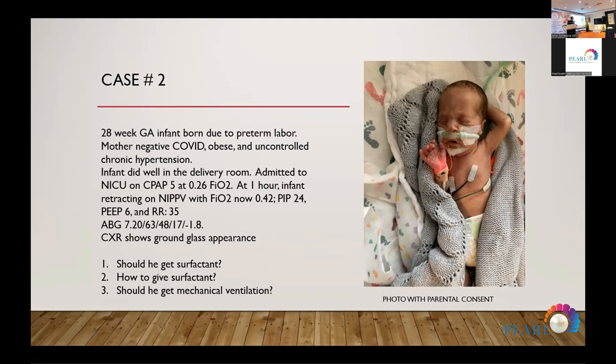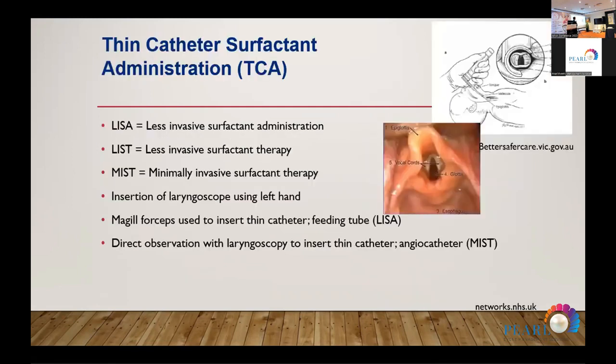So again, same idea. We're on 40%. If this kid was on 80%, you guys know the answer. I wouldn't be presenting that. But this kid's on 40%, so we know we probably want to give surfactant. Is there a way to do that, and do we have to balance out the trauma of intubation, or is there something better? Of course, I'm here to tell you there is something better.